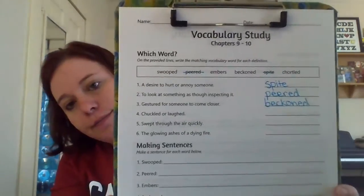Okay. Number 3, gestured for someone to come closer. I do this a lot. That is beckoned. Just like that. Okay. Number 4, chuckled or laughed. That is chortled.